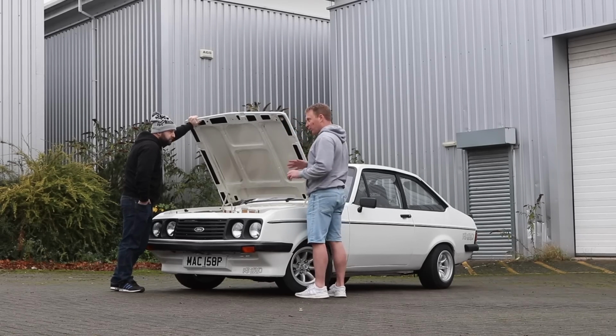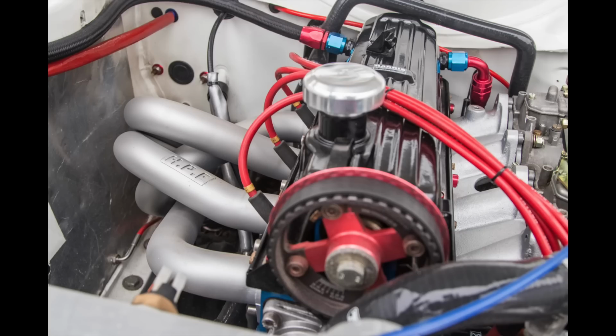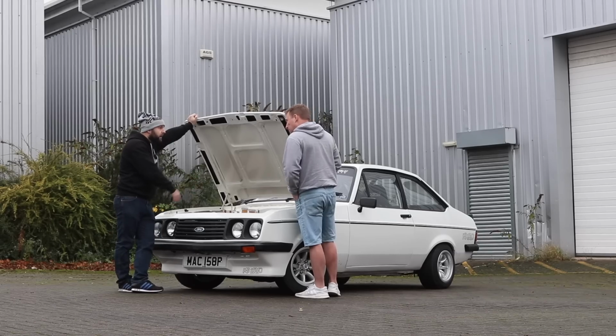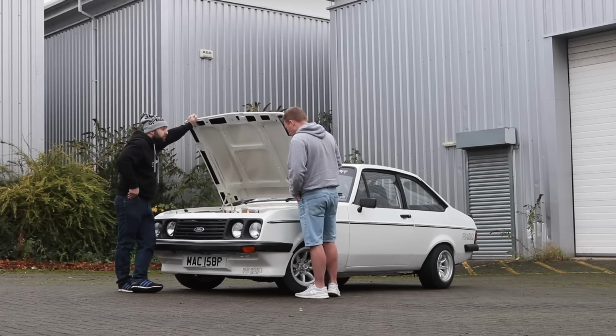So for anyone that didn't know, the 205 block is pretty much a Cosworth block, isn't it? Yeah. They reckon, I don't know for certain, that the walls are a bit stronger, so that's why they want to use them as soon as they bore it out. This would originally come with a 200 block, or just a standard 2 litre block. So that's why the 205 block was chosen.